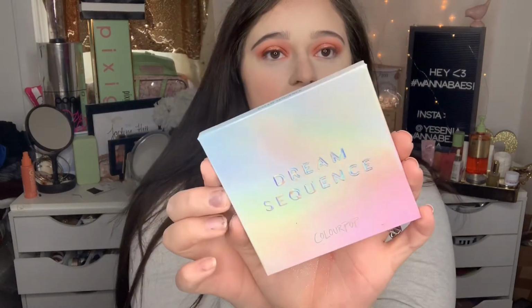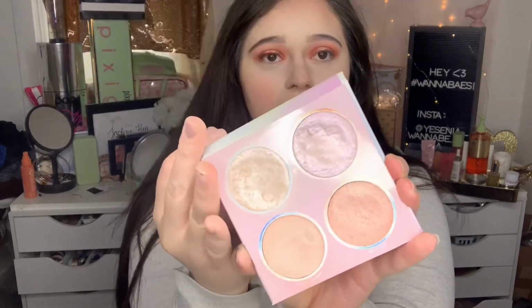Okay, so blush is done. I will definitely be using this more often because it is very pretty. Next, I'm going to highlight using the, let me take these off. Next, I will be highlighting using the Dream Sequence palette from ColourPop.